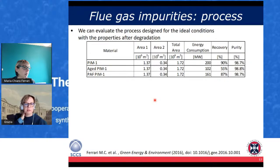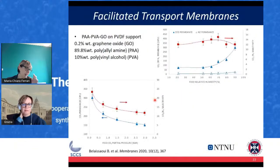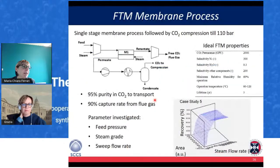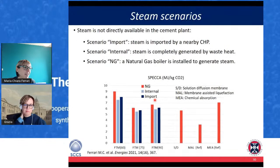And what membranes and what temperatures will you be using in such a process? In this reference, the membrane is not specified. It is specified, but it is operating at room temperature. So okay, the membrane and then the liquefaction. Exactly.